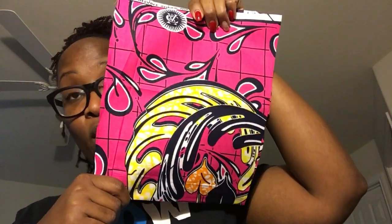Okay, so that's all of the purples, or the purple variety. And I have one more that was just a general variety. Okay, here we go. This is just the variety. These make bomb head wraps, for real. Let's see, I'm trying to keep them together. Look at this. It's so vibrant. Pretty, pretty.